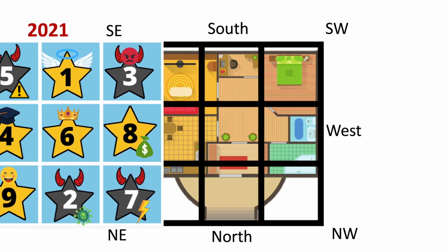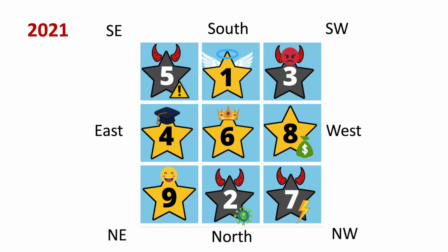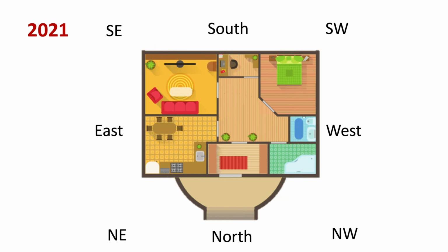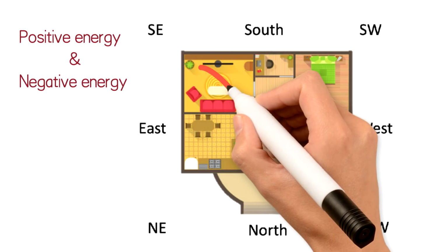Now, place the flying star chart on top of your floor plan. I'm using the 2021 chart here. You can print it out or simply draw it on your floor plan. Make sure the direction of the chart is the same as the direction of your floor plan. And then you will be able to tell very easily which areas or rooms in your house are affected by the good stars next year and which ones are affected by the evil stars.